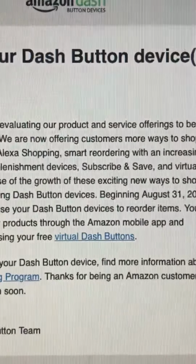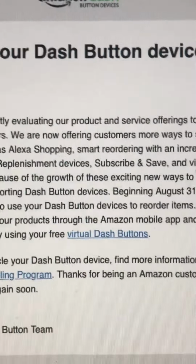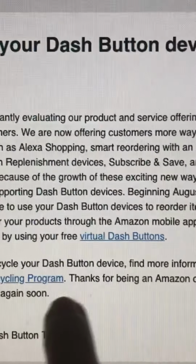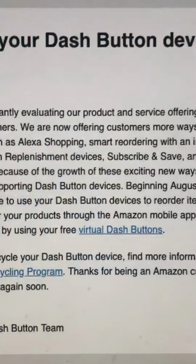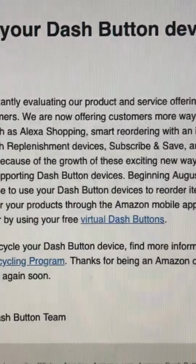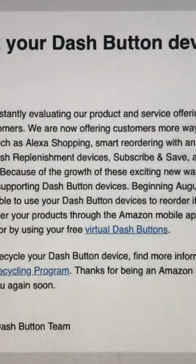So I got an email that the Dash Button program from Amazon is ending on August 31st, and they are giving us an option to recycle our Dash buttons. I have several Dash buttons, so I'm going to try to do the recycling. I'm eco-friendly as much as I can be, so I'm going to give that a go.